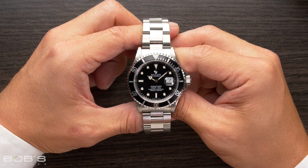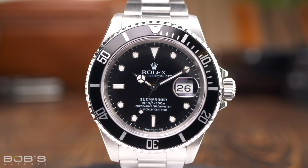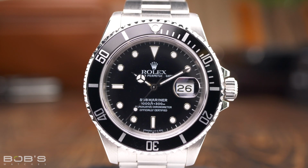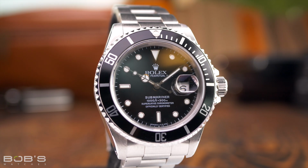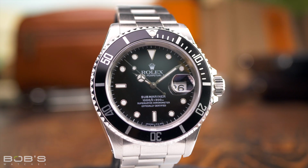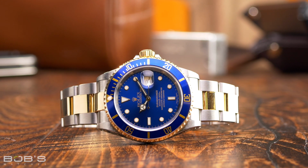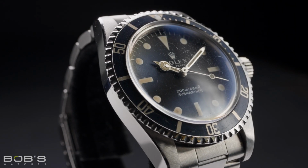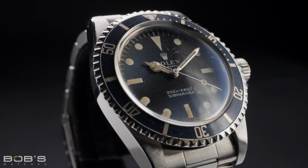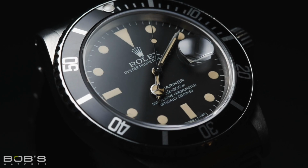For both metal options, the least expensive models will be those from the generation with aluminum bezel inserts and 5-digit reference numbers. The reference 16610 and 14060 are the stainless steel date and no date Submariner models respectively, while the reference 16613 is the two-tone stainless steel and yellow gold model, which is available with the option of either a blue or black dial and bezel. Additionally, with a little bit of searching, you can even find later era examples of vintage references like the 5513 and 1680, or transitional models like the reference 16800.